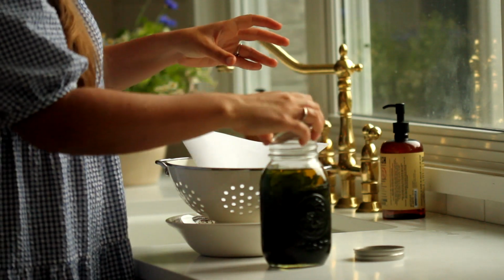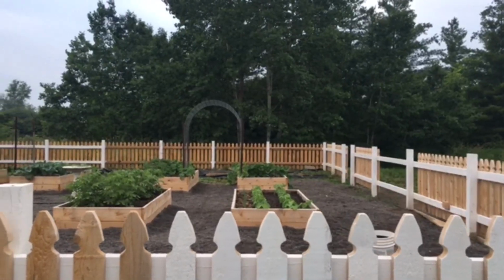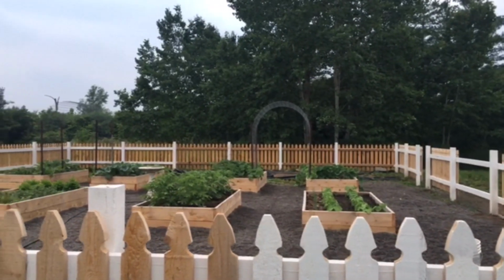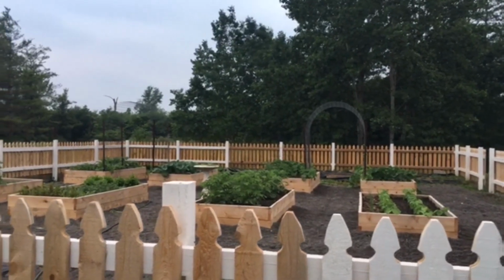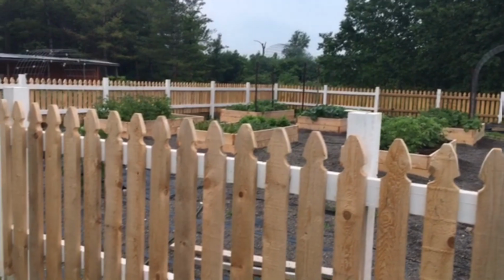And lastly, can't wait to show you our new kitchen garden, potager as they say in French. It's a work in progress. We're still painting pickets. We need to add some more raised beds, but currently we have 8 raised beds filled with vegetables and herbs and cut flowers, and maybe you'll see some ducks along the way.